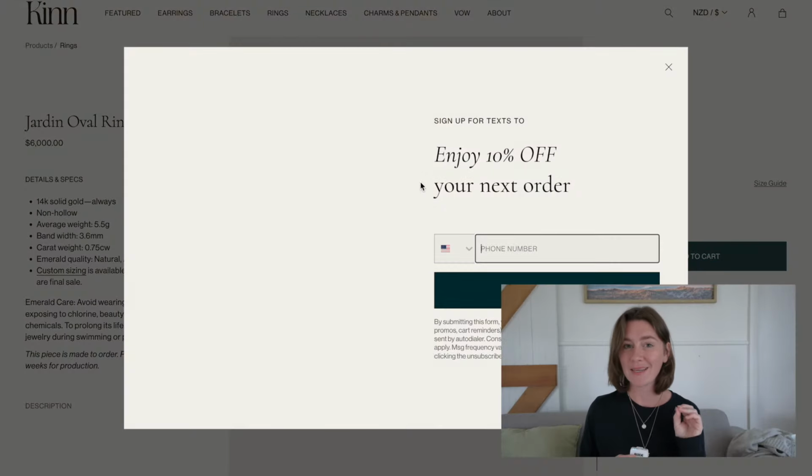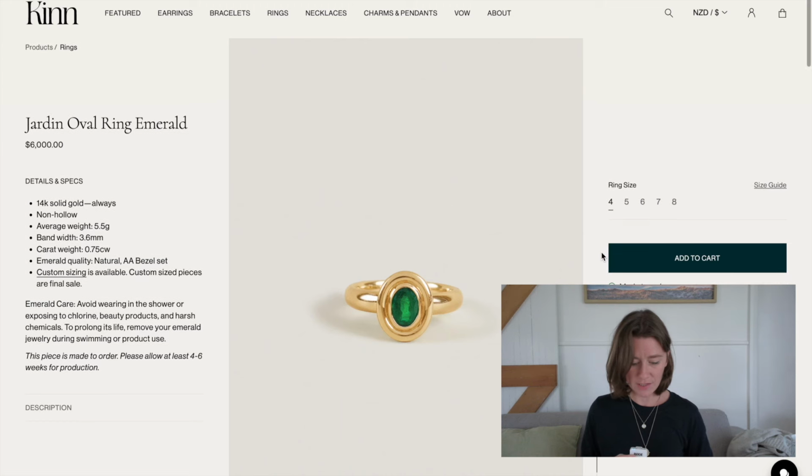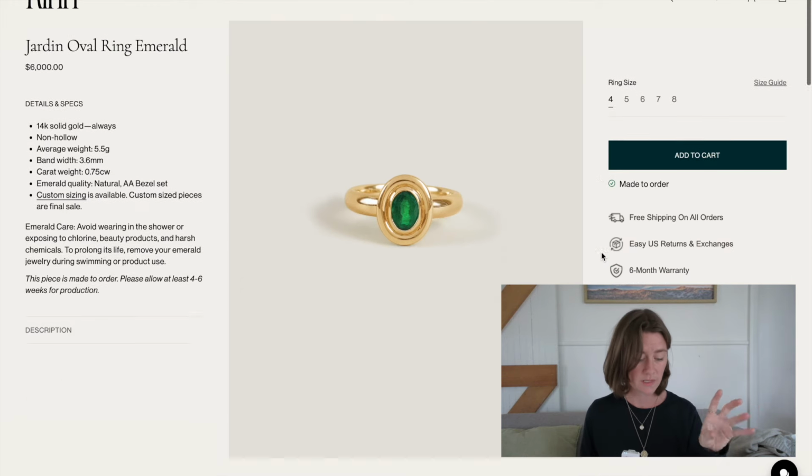If you've seen my video where I did a roundup of my favorite jewelry brands, you'll know all about Kinn. And this next piece is from Kinn. It's their Jardin oval ring in emerald. I love the style of this ring. It's almost a crossover point between something very vintage and something very modern. Somehow it just sings to both of those sides of the spectrum.